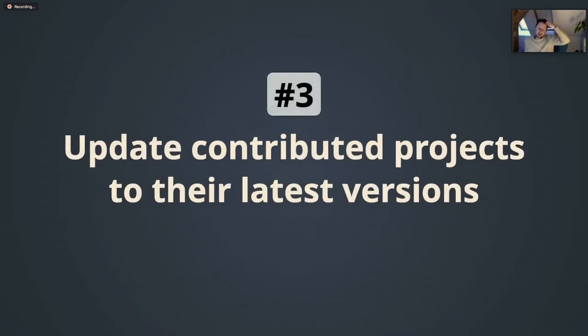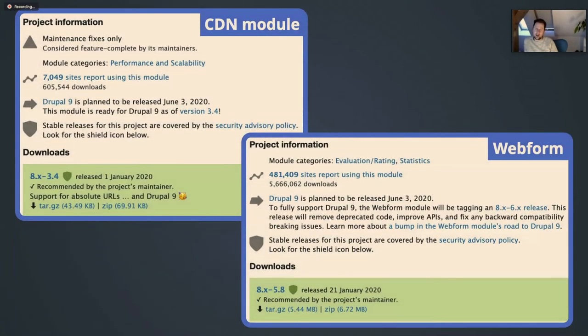And then you need to keep all of your contributed projects up to date as well. That's because a lot of the contributed projects are keeping up with Drupal 9 requirements. So if you go to the project pages of your contributed projects, this is the CDN module and the Webform module. The CDN module has this arrow icon that says Drupal 9 is going to be supported from 3.2.